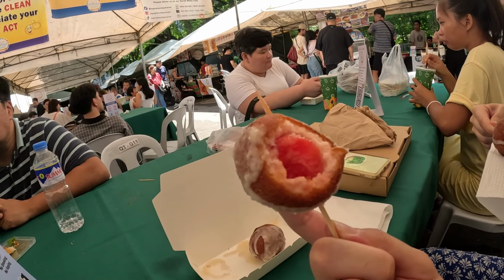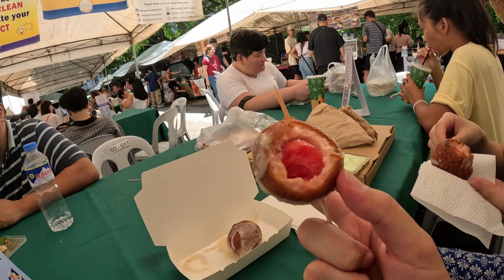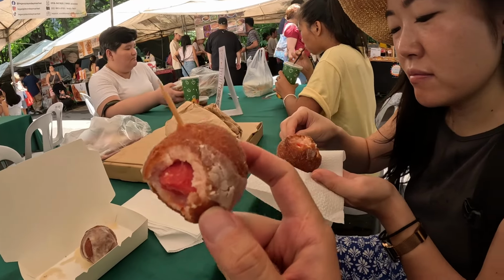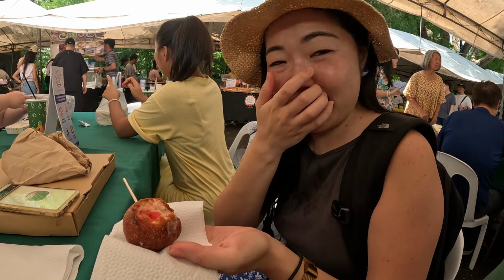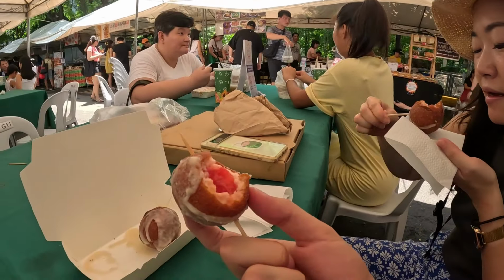Wow, it's really tasty. What's good? It's sweet from the center because of the watermelon. It's crunchy from this, and also it's soft and doughy. It's like a really nice dough ball. Then it also has the sweetness from the icing, the vanilla icing. What do you think about it? Yeah, it's good. It's my first time to eat warm watermelon. The texture is different. Yeah, it's interesting. It's really tasty, guys.